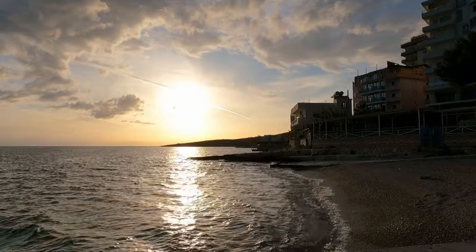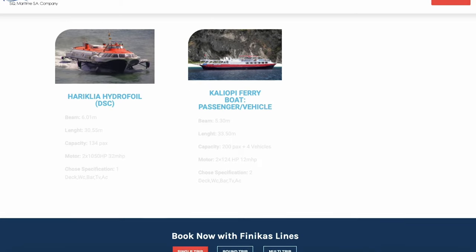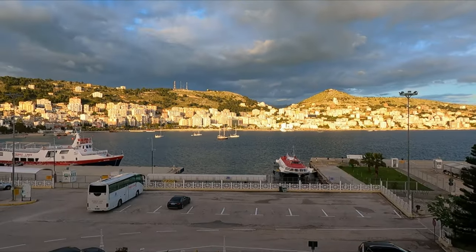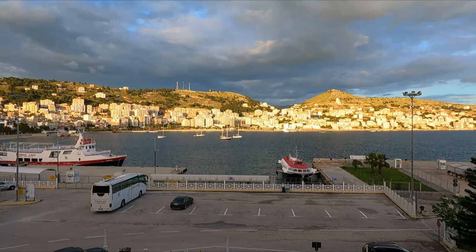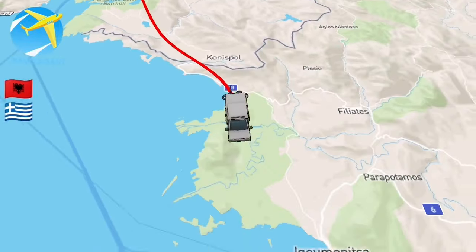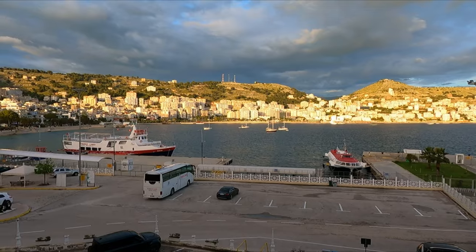There you can see the car ferry from Finiq. We wanted to bring our camper with that ferry, but unfortunately it only starts working on the 16th of May, I think. So right now only that one, the hydrofoil, is running and it's only a little passenger boat. So we have to drive to Greece, to the Igoumenitsa port. It's only 1 hour or 50 minutes away from here, so not that bad.